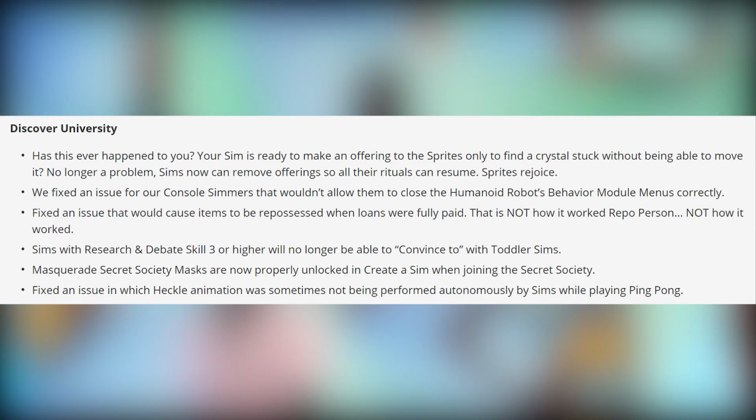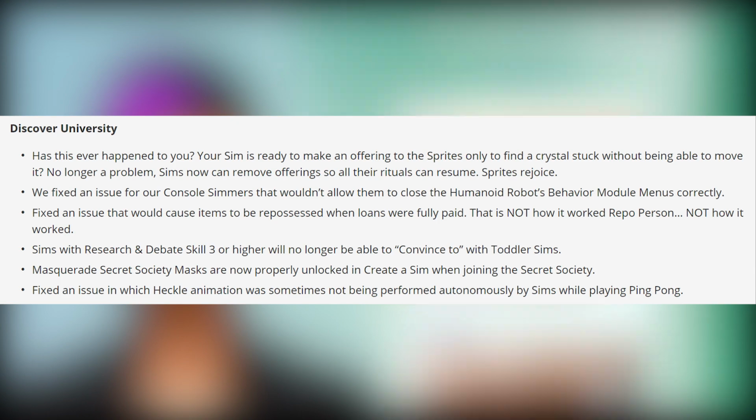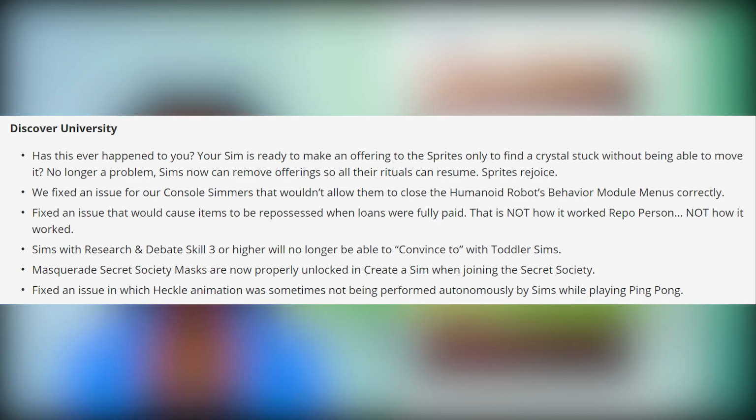Sprites rejoice. We fixed an issue for our console Simmers that wouldn't allow them to close the humanoid robot behavior module menus correctly. Fix an issue that would cause items to be repossessed when loans were fully paid. That is not how it worked, Rebo person, not how it worked.